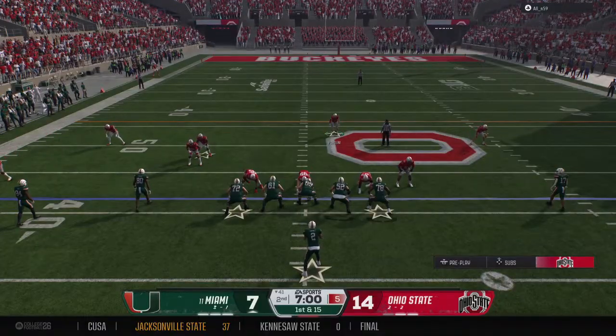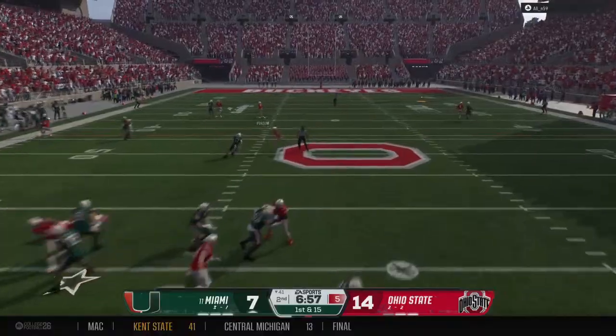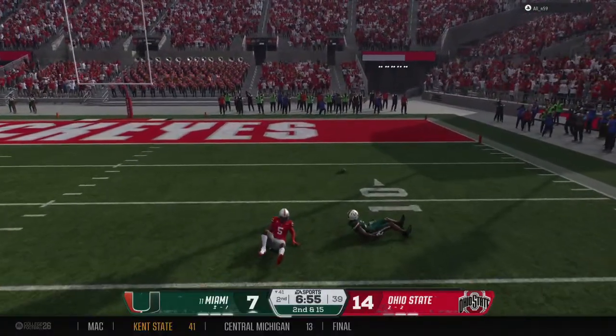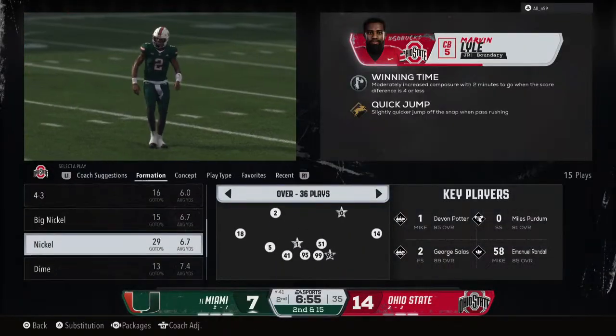DB's right up on the receivers. He's looking to throw. He's going for a big play downfield. And it was worth the gamble, but the long pass is incomplete. Well, you see them there taking the shot.